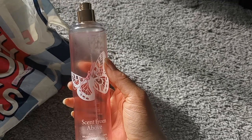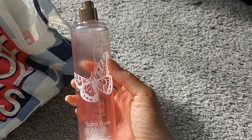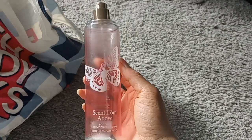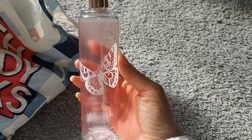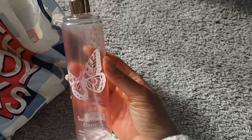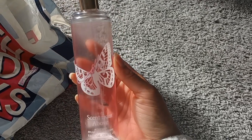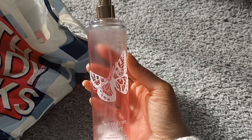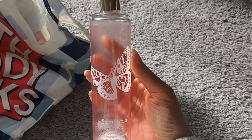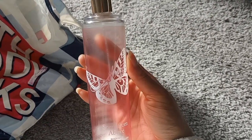At first, this reminded me of an amalgamation of Lovely by Sarah Jessica Parker mixed with La Vie Belle mixed with Eau de Merveille from Hermes. That's what it reminded me of, like a mix, some sort of concoction between all three. You get the balsamicness from the Hermes fragrance, you get the fruitiness from La Vie Belle, and then the floral from Sarah Jessica Parker Lovely. And I was like, okay, she's pretty.